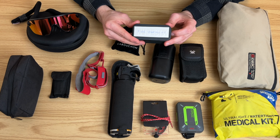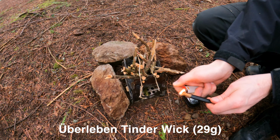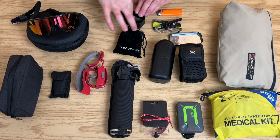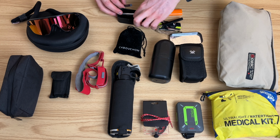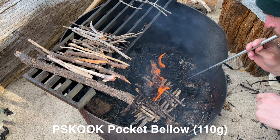Last but not least is my fire starting kit. There's a paraffin soaked rope to help get the fire started quicker. There's another little Bic lighter, a ferrocerium rod and a striker, and then finally a collapsible fire bellow.